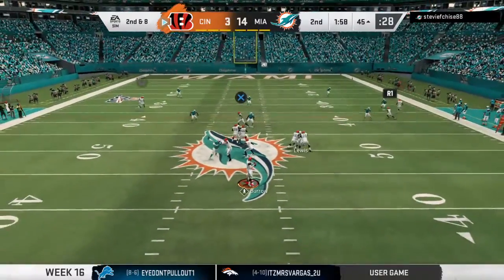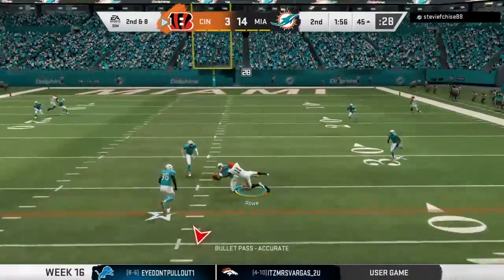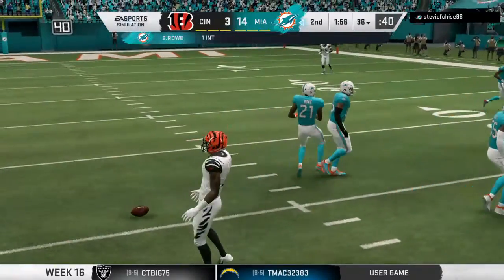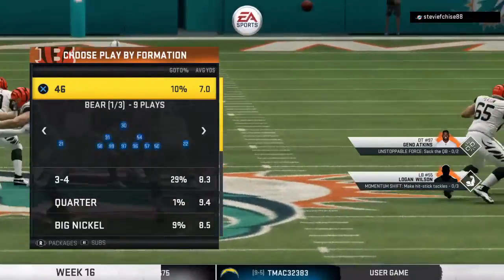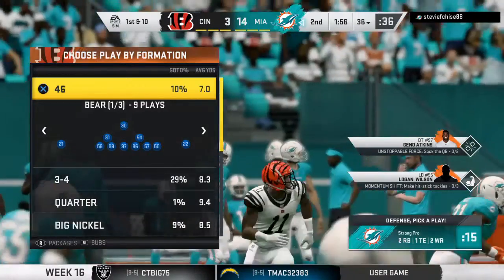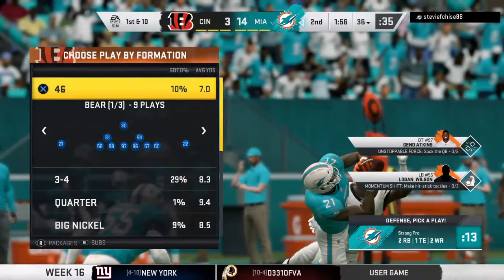Here's 2nd and 8. Into a double team, and it's intercepted. Picked off by Eric Rowe. Second interception for him now here in this first half. And you got to think he's a rookie, Charles. How much does confidence start to become a factor?